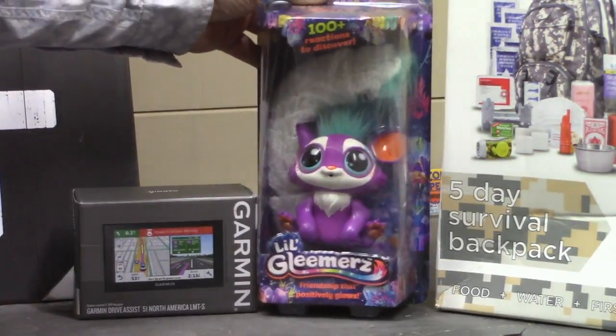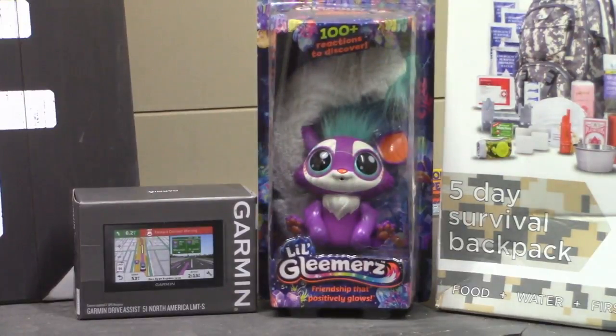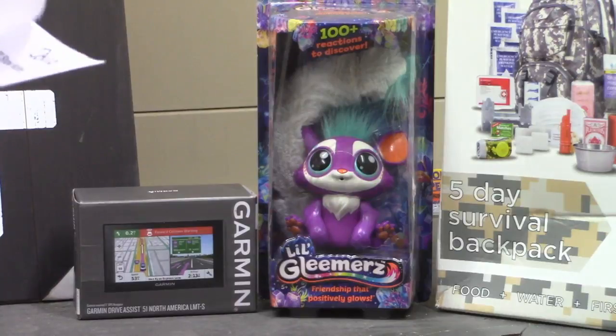It's a little gleamer doll. I'm not familiar with the gleamers. It says they glow in the dark. Have you? Yep. No, I missed it on that one.